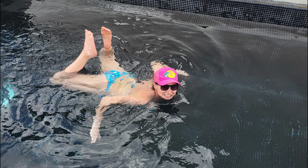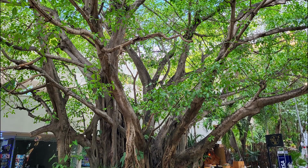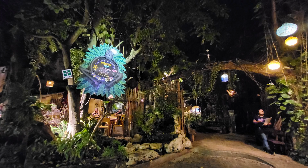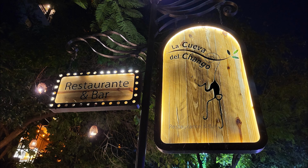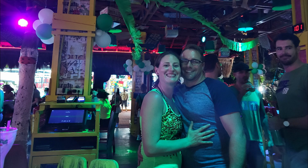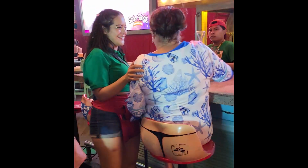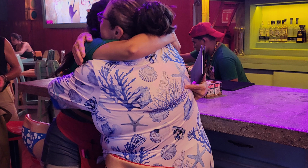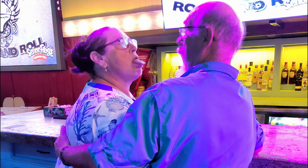That night, we had dinner and drinks with my parents, and then dessert, of course, and then more cervezas. The next morning, we swam in the rooftop pool, walked around town, had dinner with my aunt and uncle, which I hadn't seen in a really long time, and then celebrated St. Paddy's Day at Senior Frogs. And let's just say what happens in Mexico stays in Mexico.